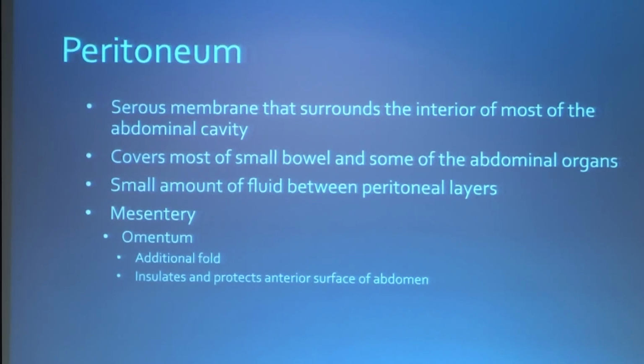The peritoneum is a serous membrane. Serous meaning it exudes fluid. So the peritoneum is slick. It feels slick and moist. It's got a serous covering.